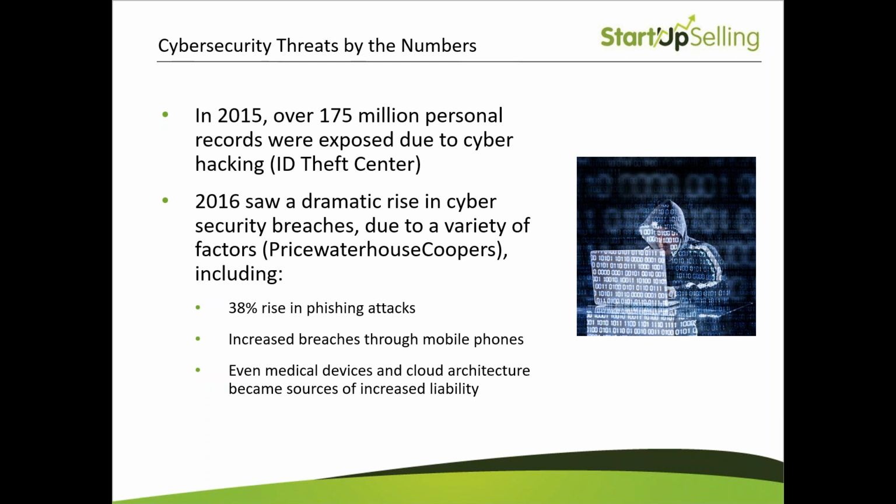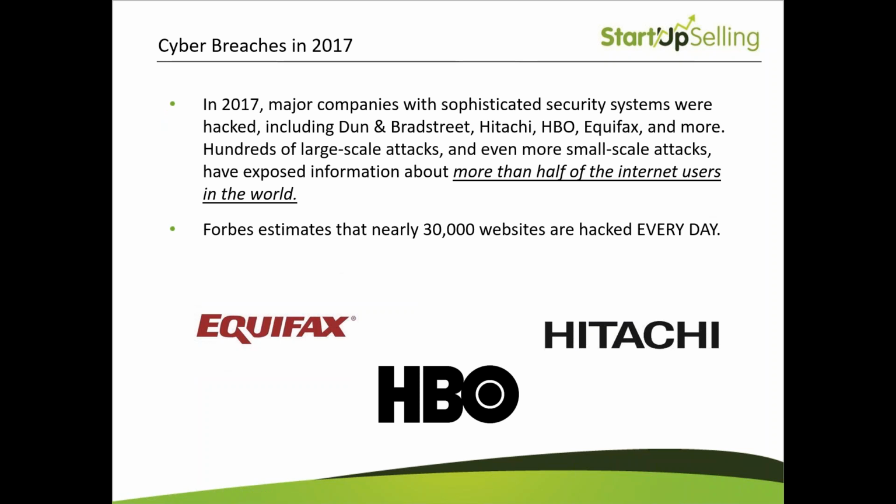And if you're not familiar with phishing, the PH version, it's where an erroneous email is sent, perhaps with a form to fill out, and people are phishing for personal information to help them better hack your identity. There were also increased breaches through mobile phones, which people sometimes don't think of when they're thinking of hacking. They think of PCs and laptops and tablets, but mobile phones are becoming a real big issue. And even medical devices and cloud-based systems are now becoming pervasively under attack. So pretty much the mantra has been, people are after the information, and they're going to do everything they can to get at that information.